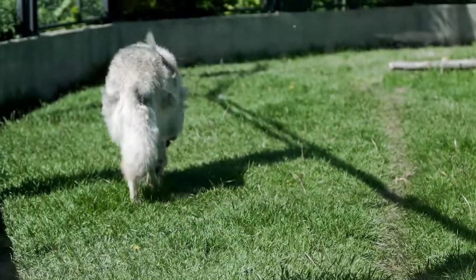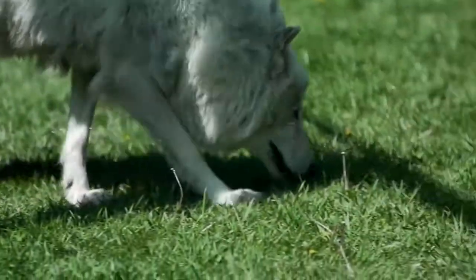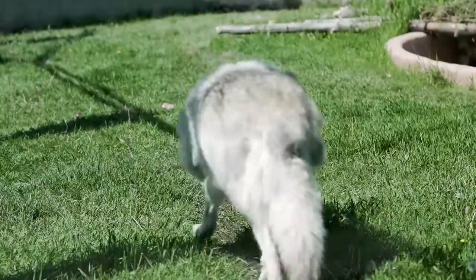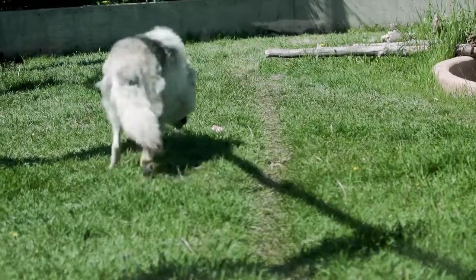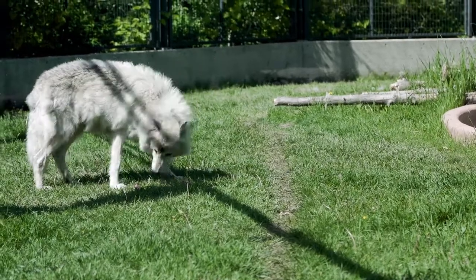Now, that's not all that they use. They have an amazing physical adaptation, their acute sense of smell. And that sense of smell allows them to zero in on the sick, the injured, the weak, or even the young of a herd and separate them away from the herd so that they can focus in on their hunt.